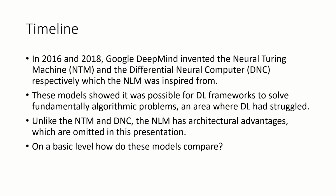In 2016 and 2018, Google DeepMind invented the neural Turing machine and what's called the differentiable neural computer, and this is actually where the neural Lambda machine was inspired from. It showed that deep learning frameworks could actually solve algorithmic problems, so they could be applied to learning code that people normally have to write.